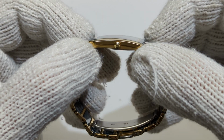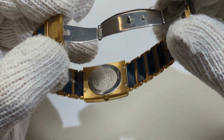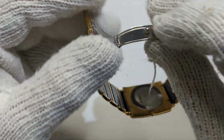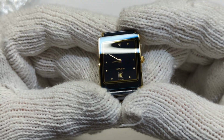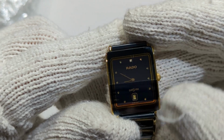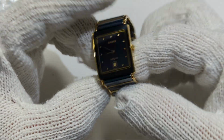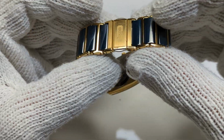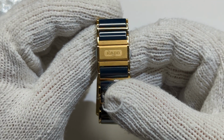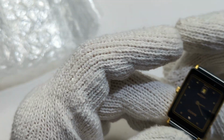So there it is right there. Like I said, 1996. That is absolutely okay. I have to admit, that's better than I honestly thought it was going to be. I really like that. But you see, it's blue ceramic, and then it's gold. Rado on the side. I hope a couple more links come with it, because it does look awfully small, but it did say it was going to come with extra. Oh, there we go. There's the extra links right there. So that's good.